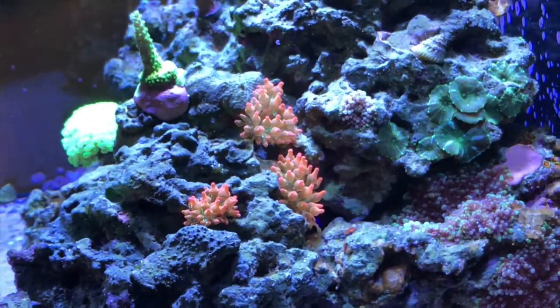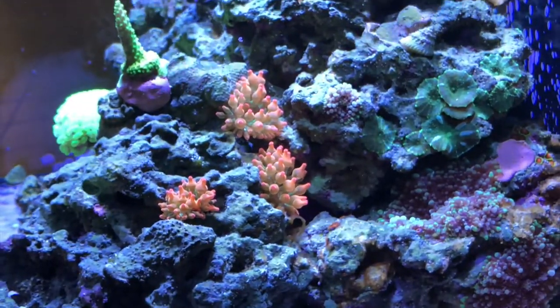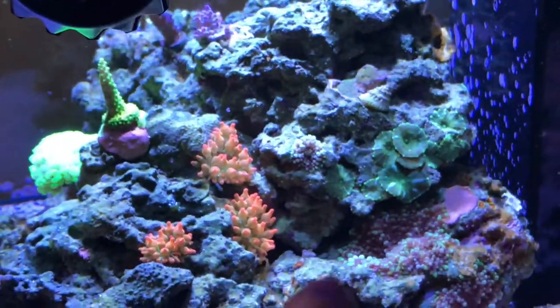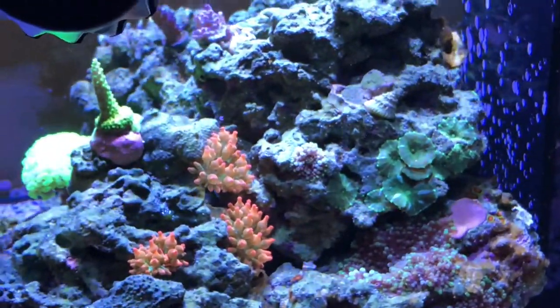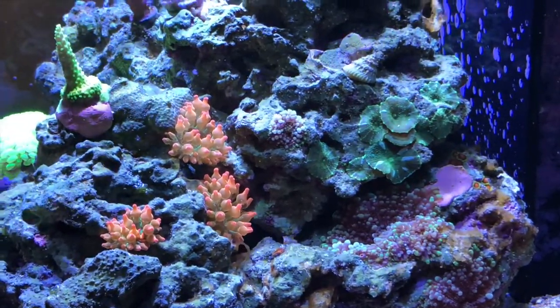So I'll keep an eye on those guys, and hopefully they'll continue to grow. One thing I'm debating is whether someday to put one of them in the new build, but I think the 10 gallon might be too small. So I don't know, we're going to have to decide on that.